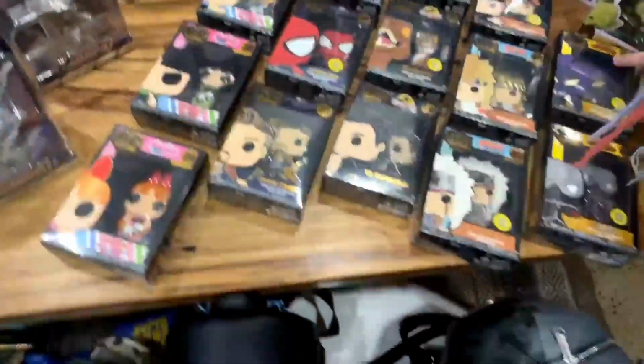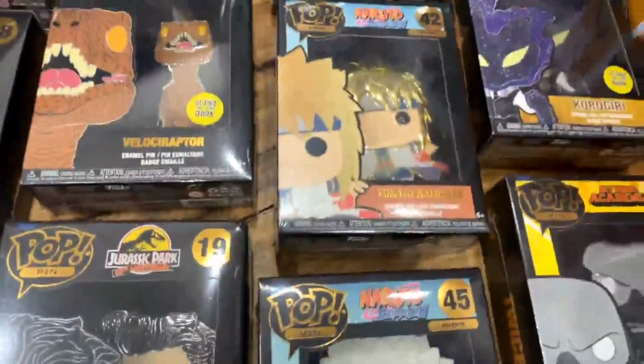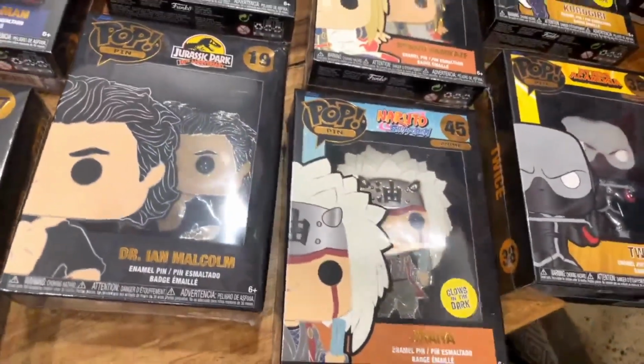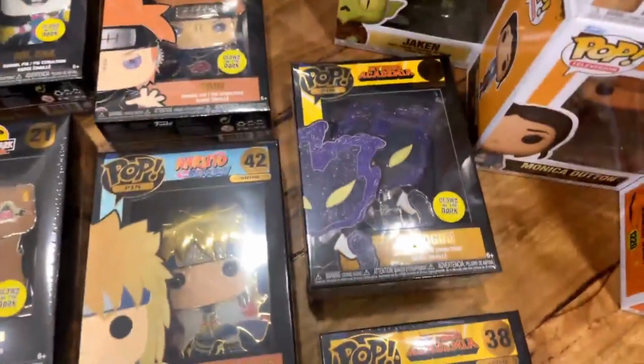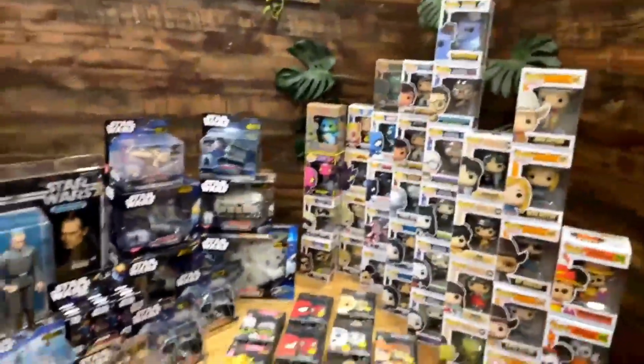We've got Naruto pins as well. We've got Pain. We've got Minato. We've got Jiraiya. We got Twice, and we got Kirigiri.